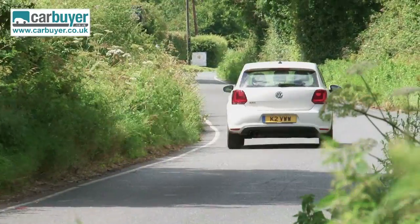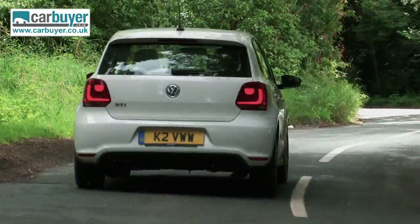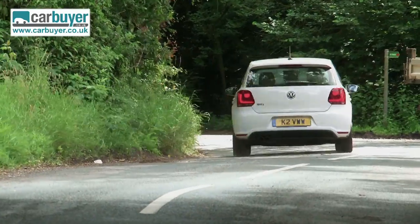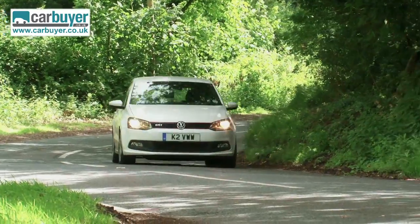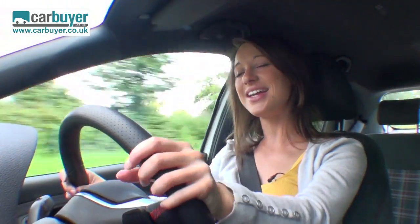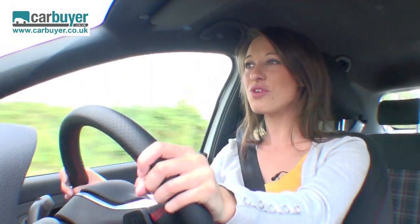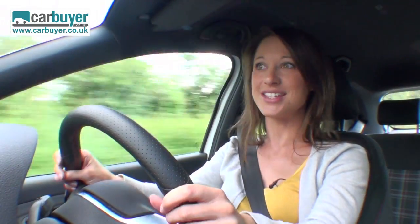That just encourages me to throw it through the corners, which it copes with much better than a standard Polo thanks to its stiffer suspension. And there's no trade-off on comfort, because when you've got your horns tucked away in the glove box, ride quality is very good. And I know I keep referring to this as a baby Golf, but actually it has a personality in its own right and can behave very grown up when you want to drive a little more sedately.